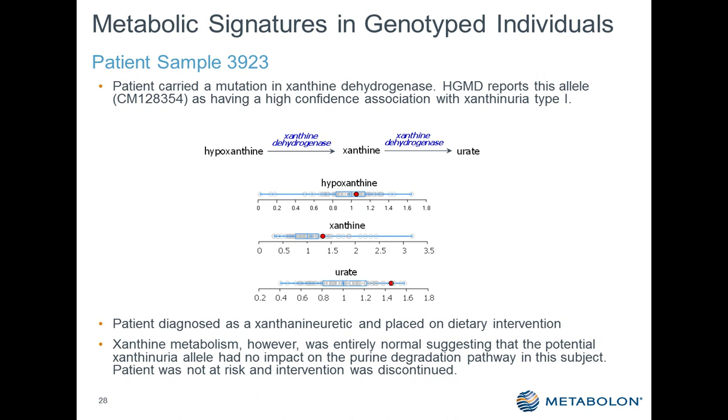Second patient sample here that we're seeing, again, this patient was reported by whole exome sequencing as suffering from xanthinuria, a potentially fatal disease. However, what we see in the metabolite information here is something completely different. The hypoxanthine on the left is practically normal. Xanthine is slightly elevated, and the urate is high. In fact, what we would expect for a patient that was suffering from a mutation in xanthine dehydrogenase is completely the opposite. Hypoxanthine should be highly upregulated, and both xanthine and urate should be downregulated.